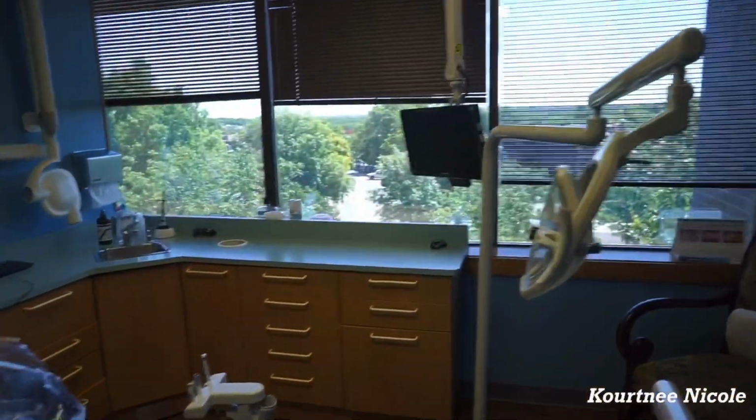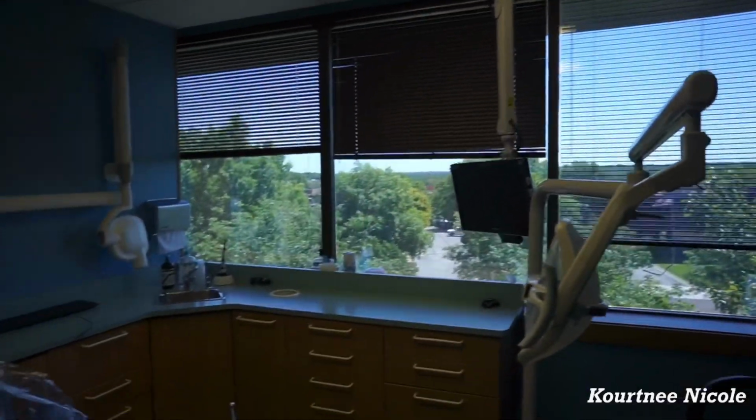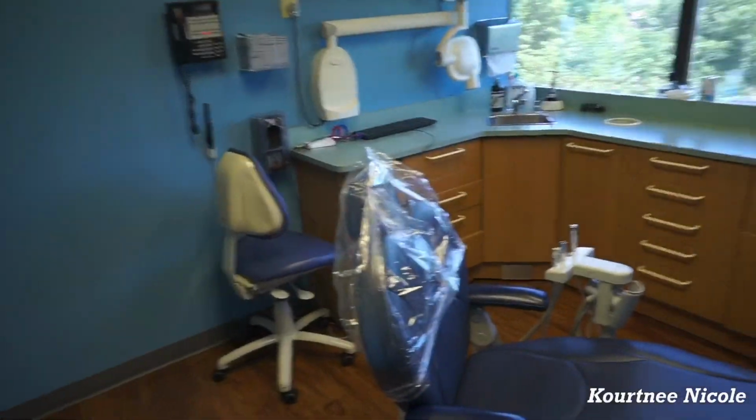I have an awesome view. I'm not gonna get too close, but awesome view. Usually the shades are all the way up, but since there's no patients here, it's closed.